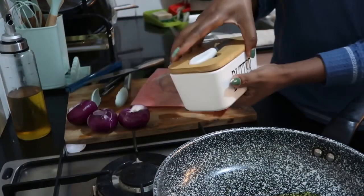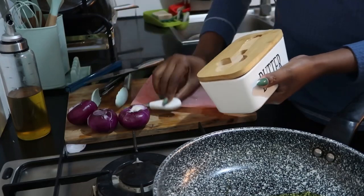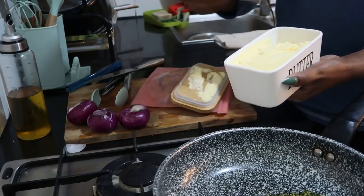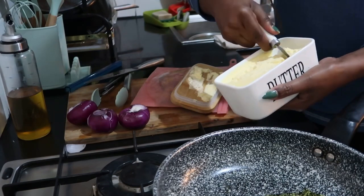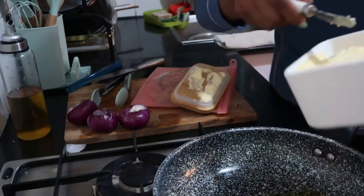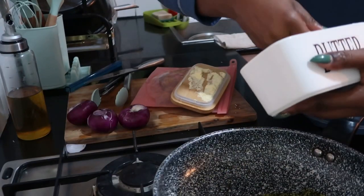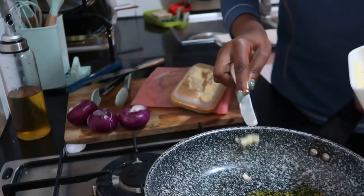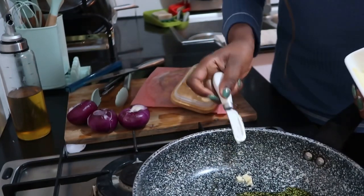So this is my butter that you see me holding. That's why I store my butter. These things, I got this one as well from kamukunji. It's really, really amazing for storing your butter. And I put a lot of butter because I wanted to be buttery in the mouth. Oh, this fish was so delicious.